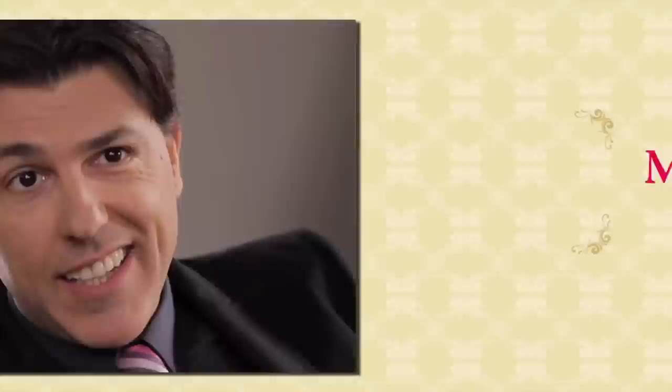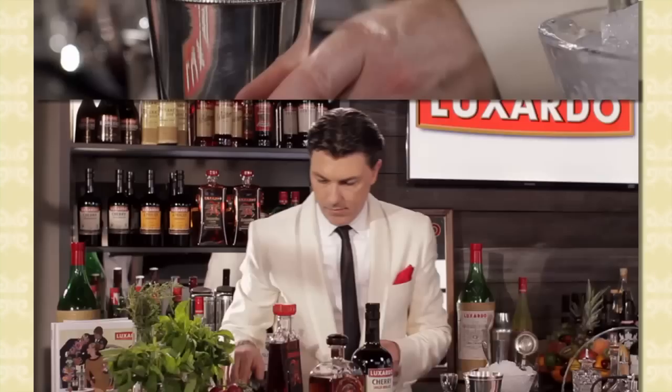I wanted to reproduce a julep recipe using the Luxardo Morlacco cherry brandy. The drink is very simple. Take 4 or 5 sprigs of fresh mint and place them in the julep cup or in a regular tumbler glass. Muddle briskly to release the mint oils.